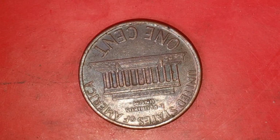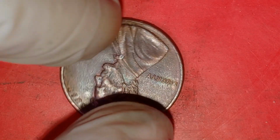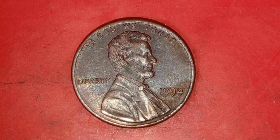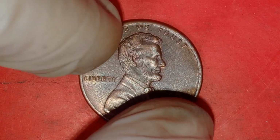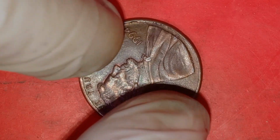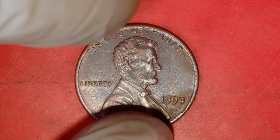These types of errors are incredibly rare, and they can make a coin worth far more than its face value. In fact, one such 1994 double-die penny was discovered and sold for over $1.1 million at auction. That's right, this simple penny that's often overlooked could bring in a fortune, but only if it's one of those rare error coins. So, how can you tell if you have a valuable 1994 Lincoln penny in your possession?